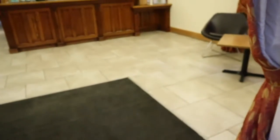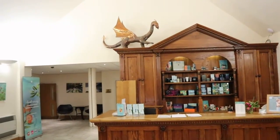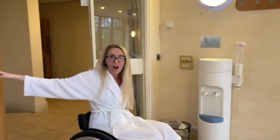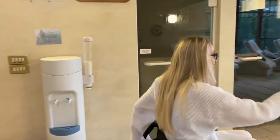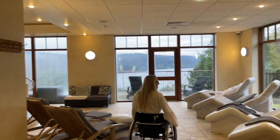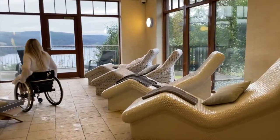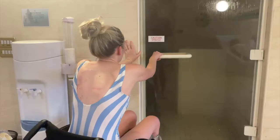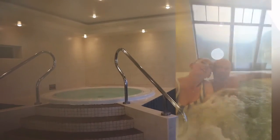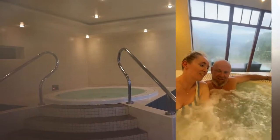What better way to unwind than in a beautiful spa, which is understandably extremely popular with guests, so booking is a must. But it is well worth it with absolutely stunning views. I was able to access the sauna and the steam room, and although the hot tub wasn't accessible, I was able to do a bum shuffle special.